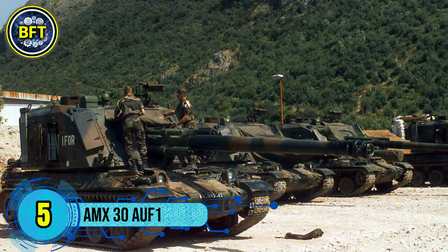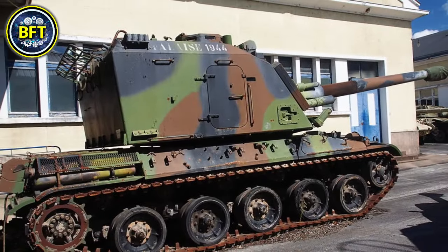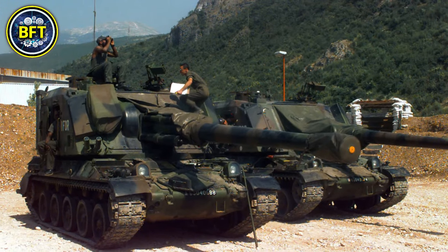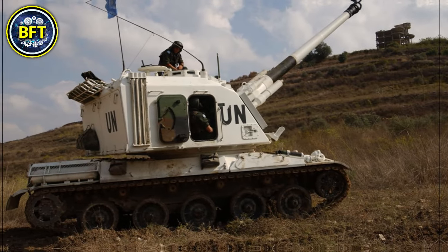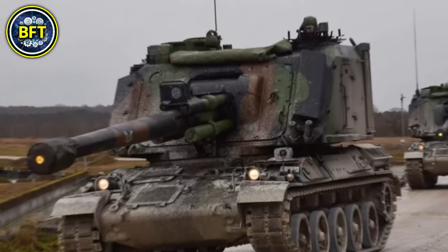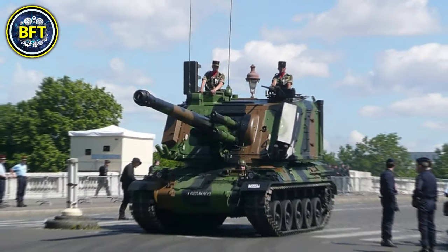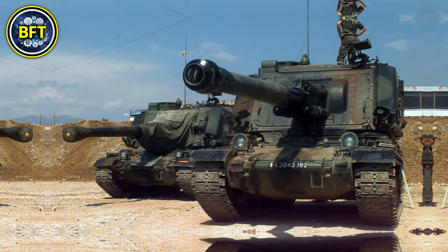Number 5, AMX 30 AUF1. The AMX 30 is a self-propelled howitzer developed in France during the 1970s to support artillery needs and replace older systems. Built on the chassis of the AMX 30 tank, it is equipped with a 155mm main gun and a unique auto-loading mechanism, enabling it to sustain a high rate of fire, reaching 8 rounds per minute.